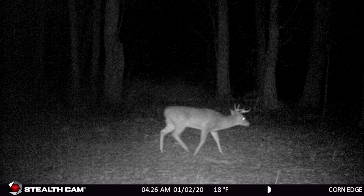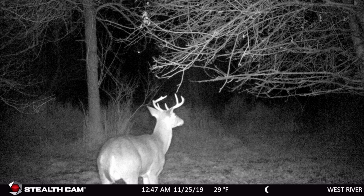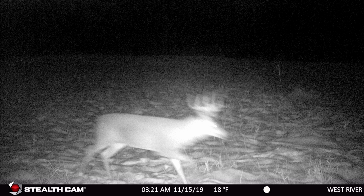Overall, not super outstanding, but some of the features of the Stealthcam and the ability to customize more of the programming through the app makes the Stealthcam a great buy in my opinion. And as always, unless you're buying a super expensive trail camera, if a deer is running, more than likely it's going to be blurry. That's it guys. Hopefully that answered some of your questions.